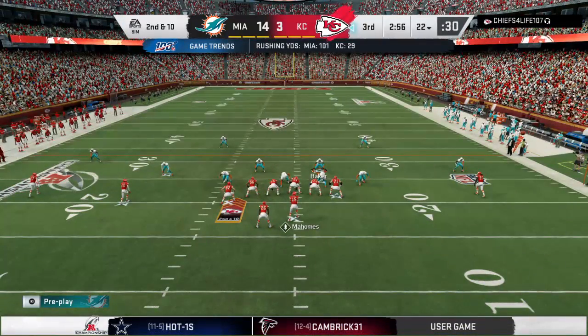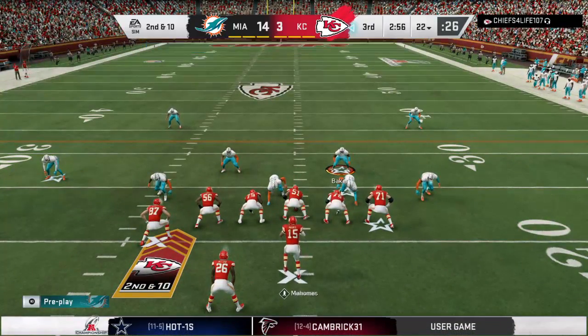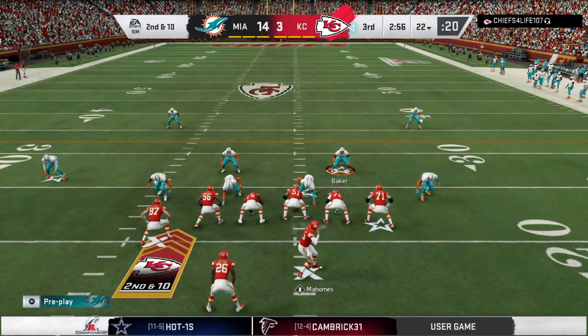Mike, 53. 53, Mike. Hey, watch that. Hey, watch the ball. Hey, dribble it. Under crouch. Check 15. 15. Check 50. Hey, 57 colors.